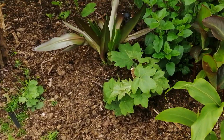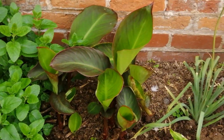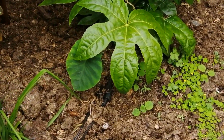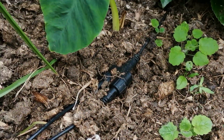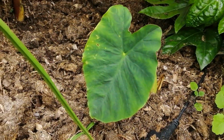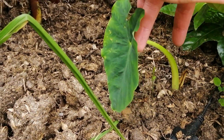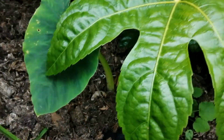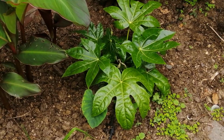But one of them, just one of them, I left in the ground, in the border, and here it is. The only one that survived was the one I left in the ground. Now, isn't that miraculous and remarkable? A Colocasia esculenta surviving in the ground. It's wonderful and it's amazing and it's miraculous, and that gives me quite a lot of hope.